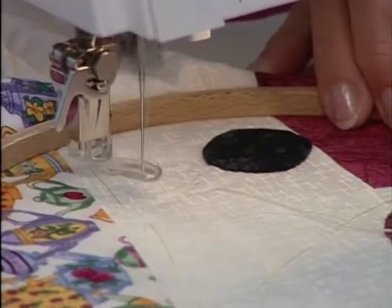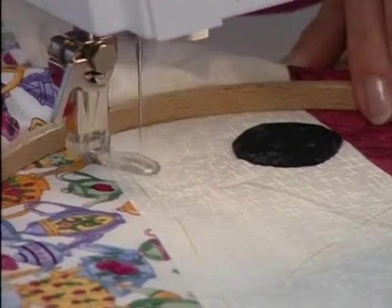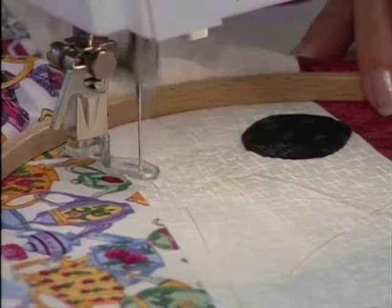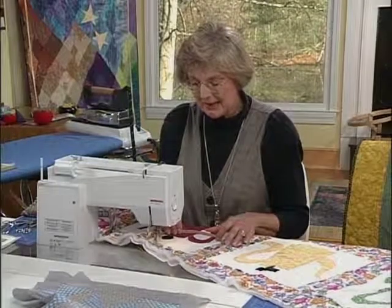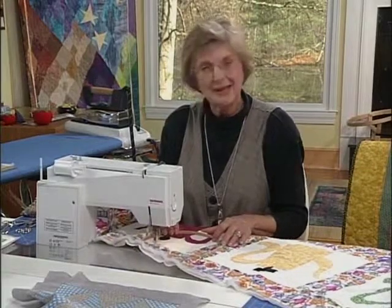On some of our machines today, they've actually put a stippling pattern in, and that gets you started. You need to try and meander. It's a part of quilt making today.